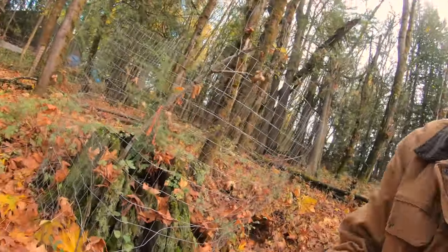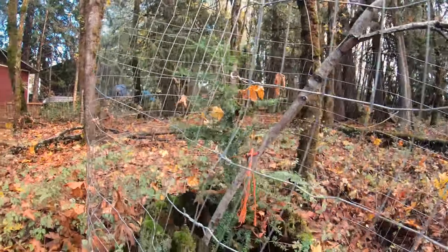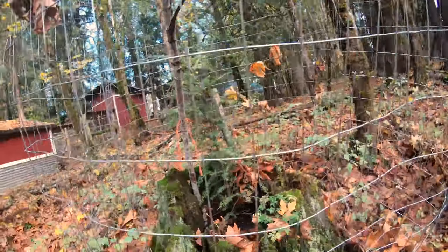The cows that occasionally graze back here have nibbled on this stump nurse log tree. That's why I've got this temporary fence up, just to protect it until it can get a little bit more well established.